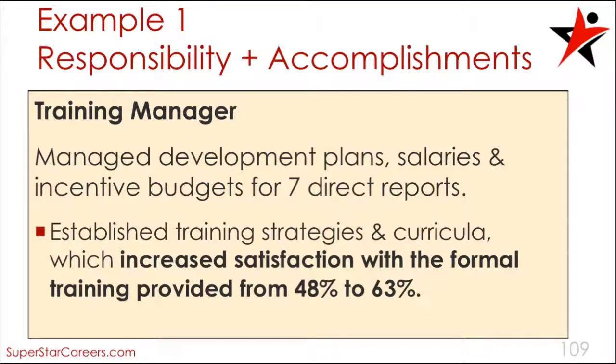Here are 5 more examples of blending responsibility statements and accomplishments. I won't read these to you, so be mindful as they come across your screen and check these out at your own pace.